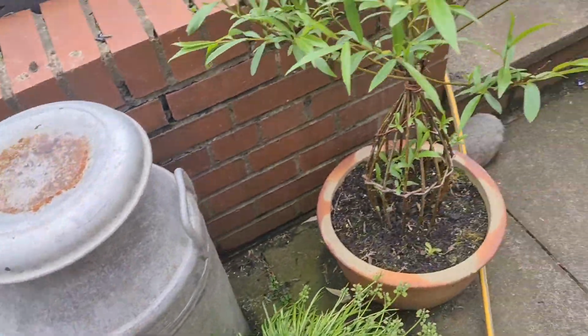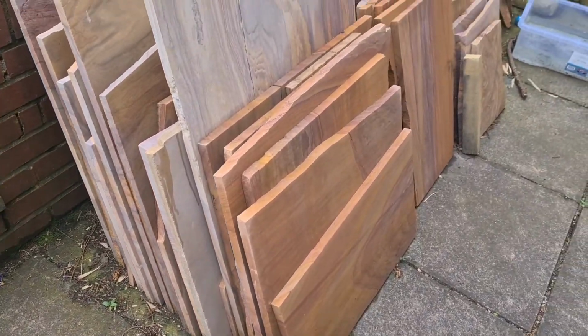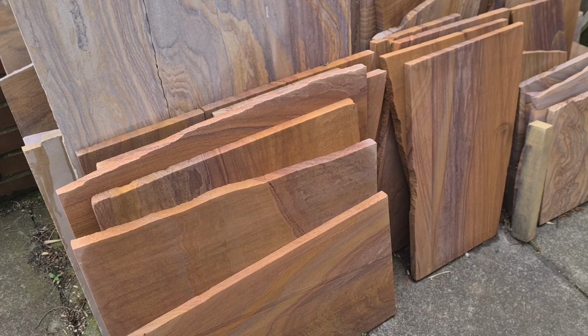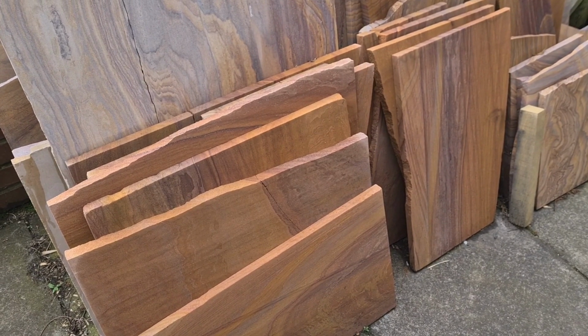And then moving along to the other side, it's a bit of a mess, this bottom patio at the moment. These are some paving slabs that we're going to be using for the top patio.